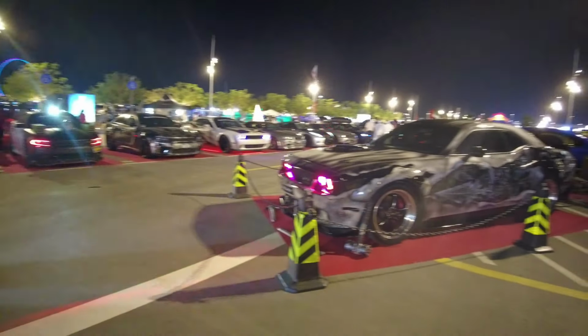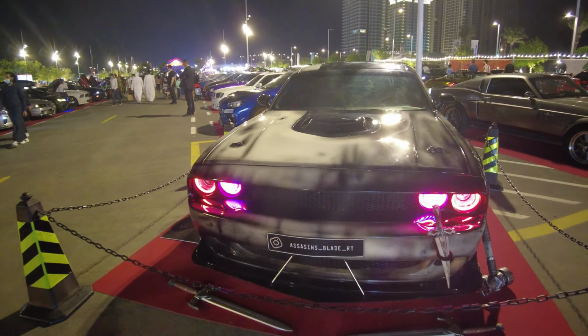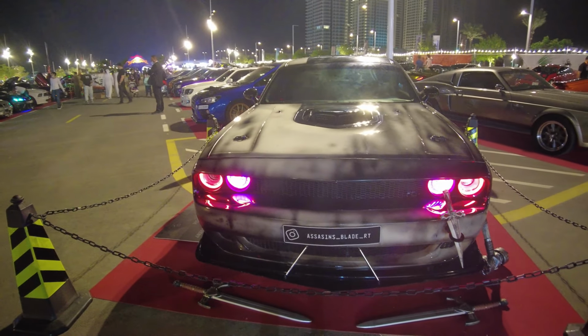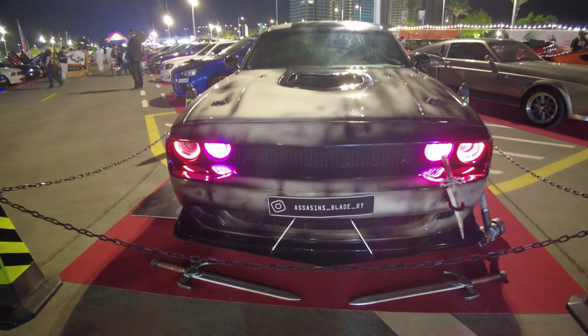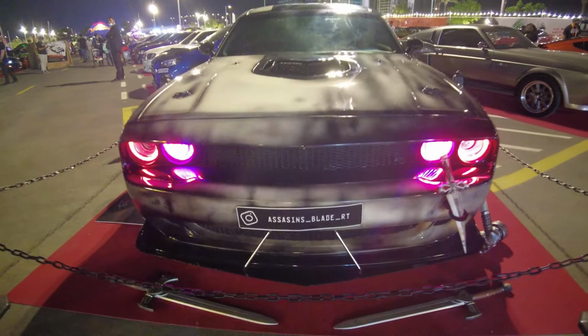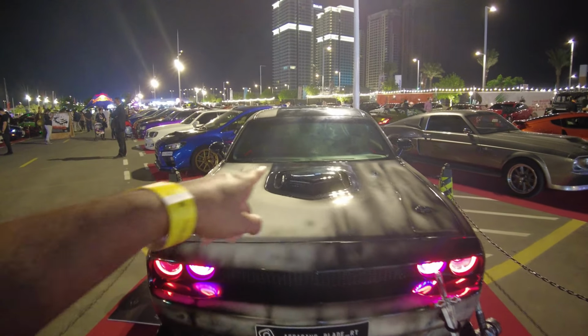All right, this is a Dodge Challenger. Guys, what you're looking at is a Dodge Challenger. The owner of this car is on Instagram. His name is assassinblade.rt. This is a 5.7 liter or 6.2 liter engine. I think this was the shaker, what is in the middle.